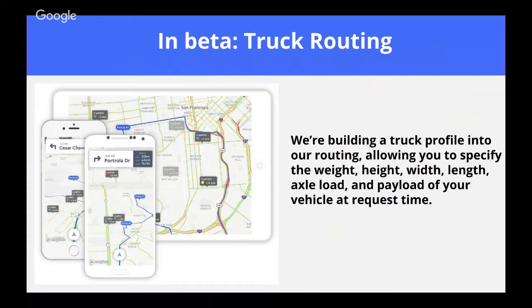We're also testing truck routing right now. We have a beta endpoint that we are working with customers on to evaluate and work together on. This is something that we find is pretty exciting, that will respect truck restrictions in the map. And that allows you to do things like load boards, where you're creating a marketplace for shippers and drivers. And also, of course, turn by turn and mobile apps for truck routing.